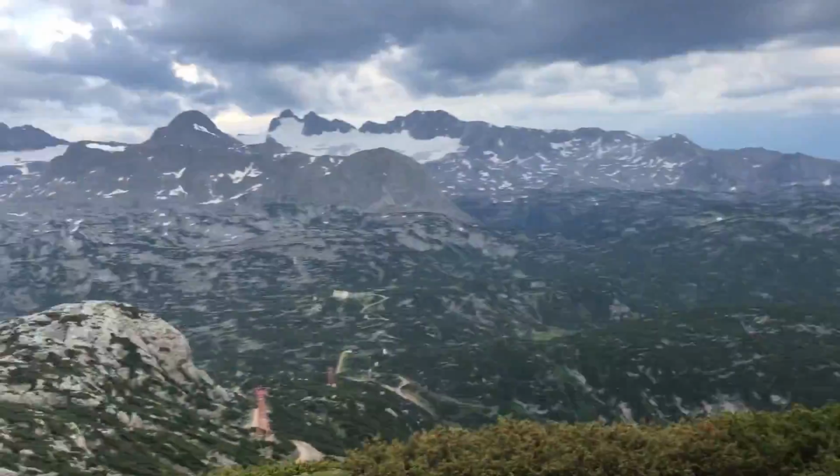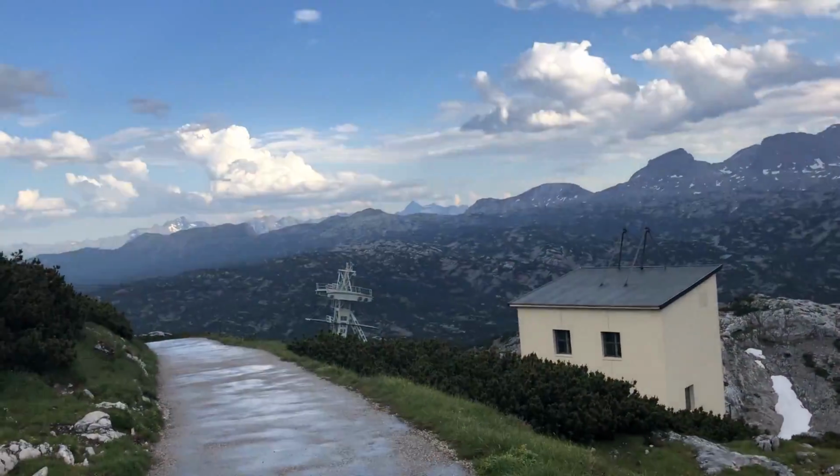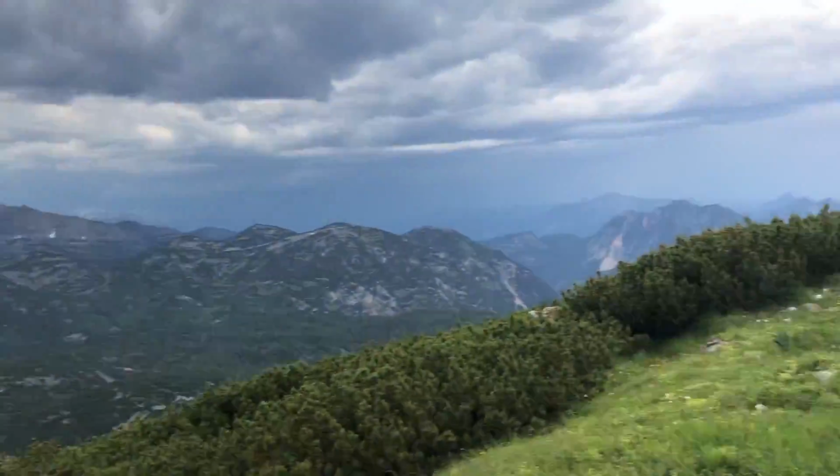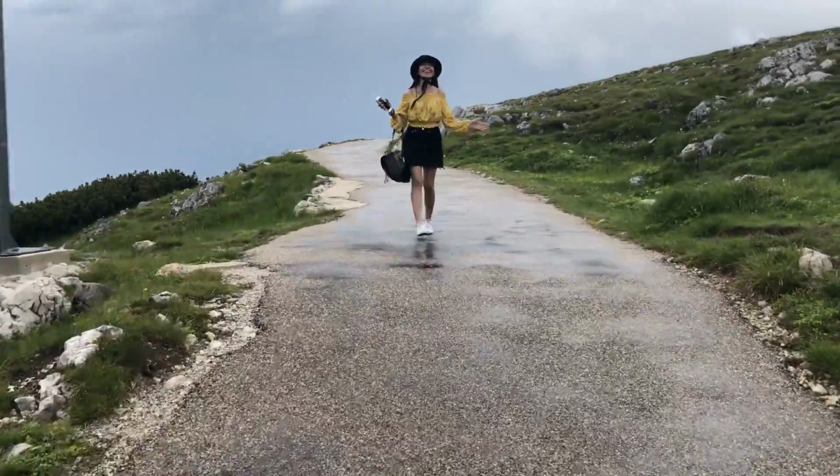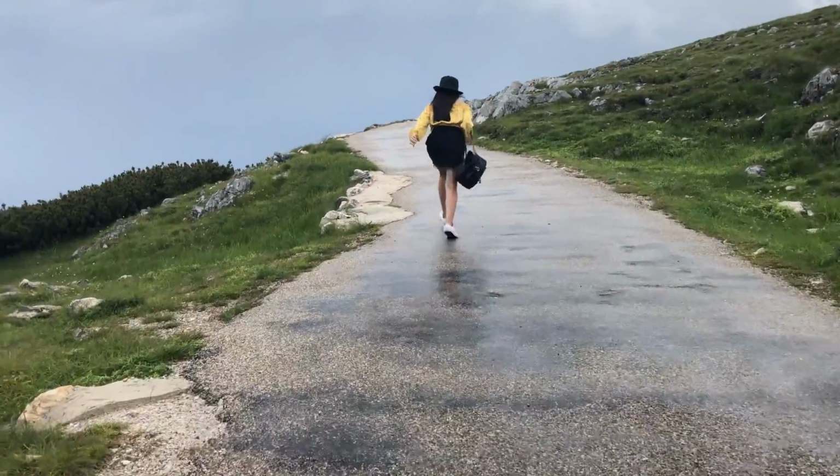It's incredible up here though. Oh my God. She's running, she's running. It's so pretty, I wanna stay more. I don't wanna go.